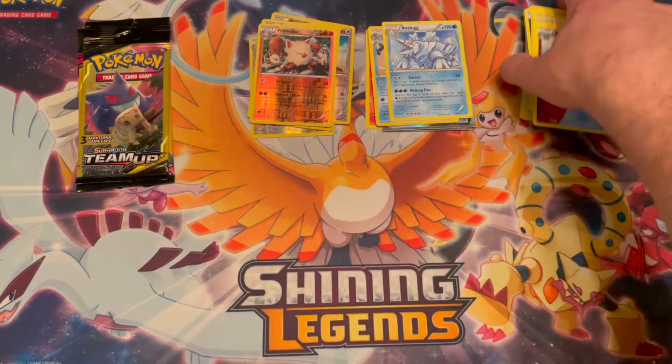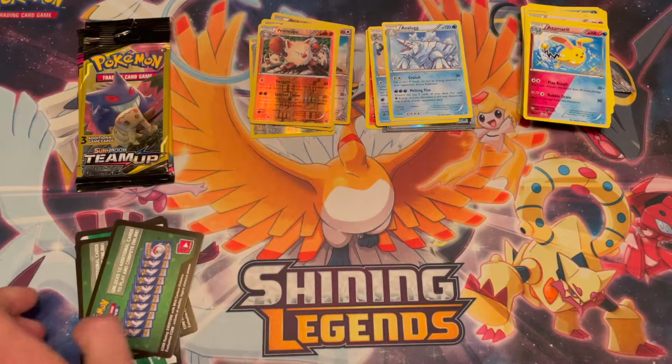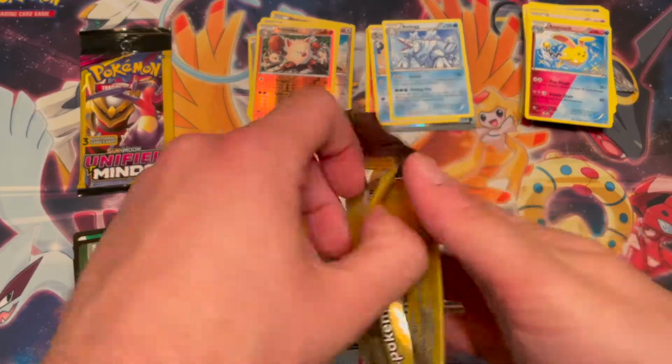We're going to move the bulk off to the side. And the nice thing is you get code cards. Not that you're really playing this, but hey, if you just want that dopamine rush of opening packs, there it is. You got it.